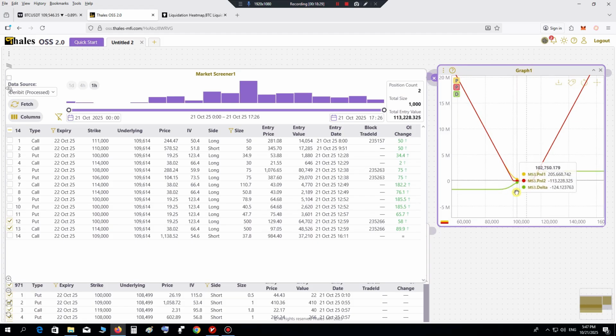Basically, a long strangle has been taken. It profits below 100,000 on the downside and above 114,000 on the upside. It's actually a neutral strategy that doesn't really take a strong stance on direction.